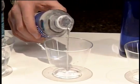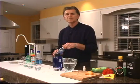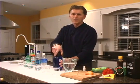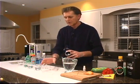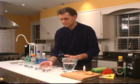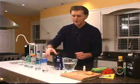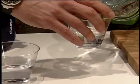And we're not here to just pick on Aquafina or Dasani. This actually applies to any reverse osmosis water. Right next to it, we've got our Kangen water, which is the 9.5, and this is the water that we're going to be drinking. And over here on the end is the tap water.